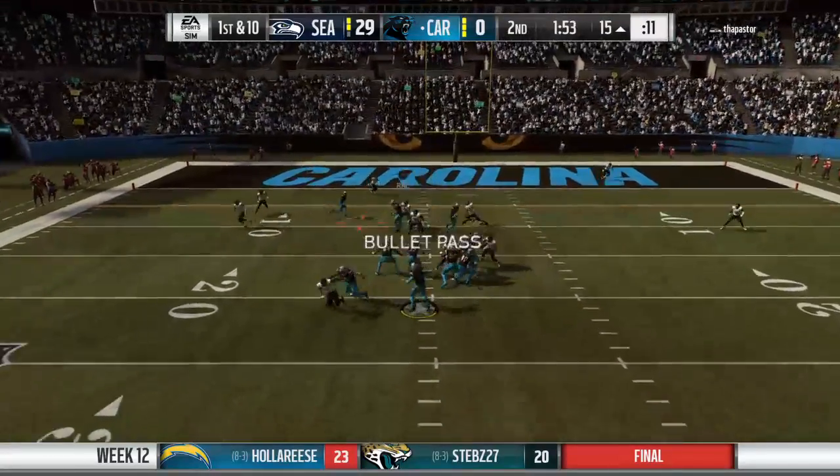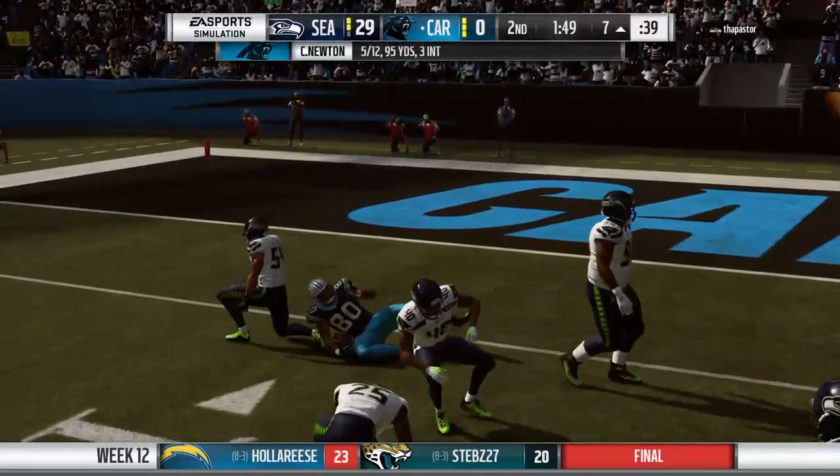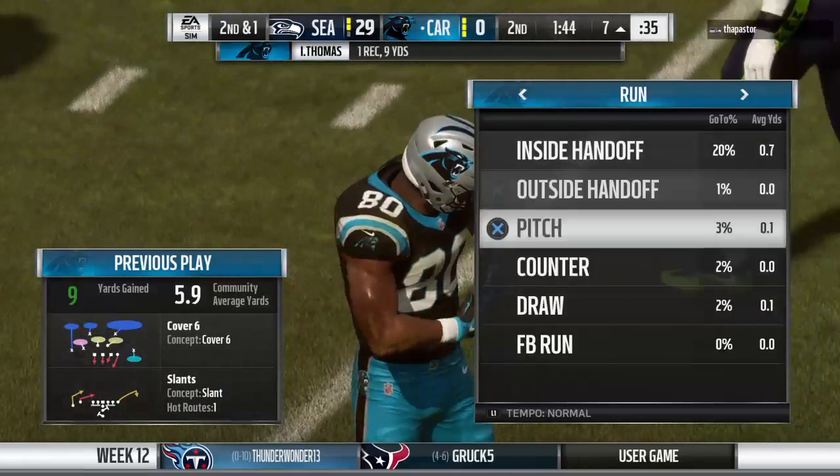From the red zone now, Newton. That's caught. It's Thomas. And here he'll get it down to the 7. Give him 9 there on the first down completion.